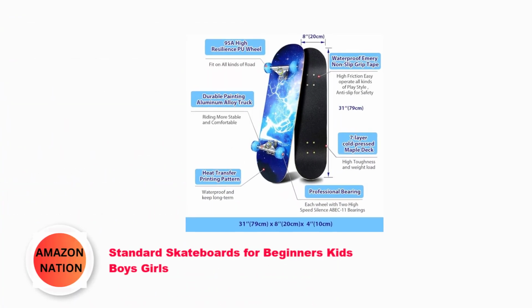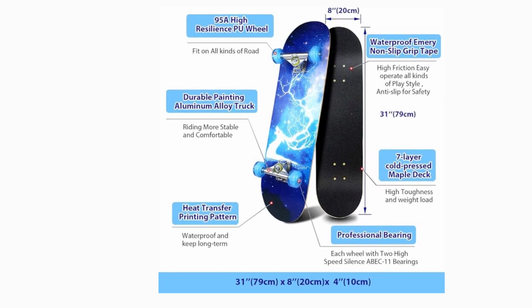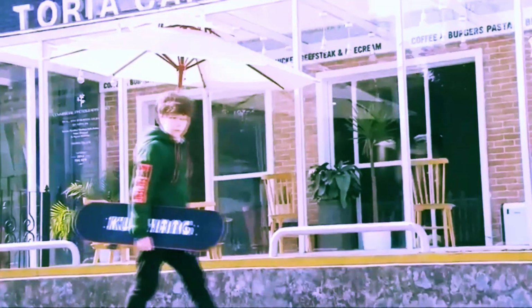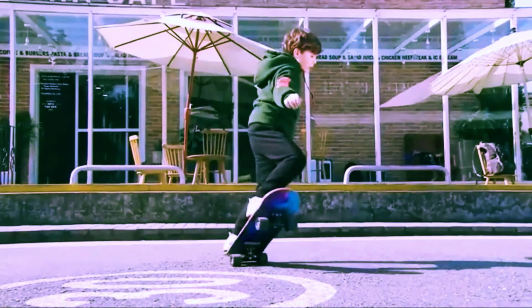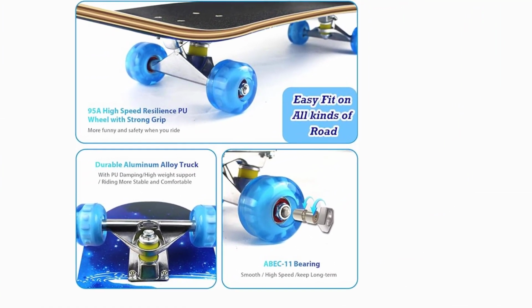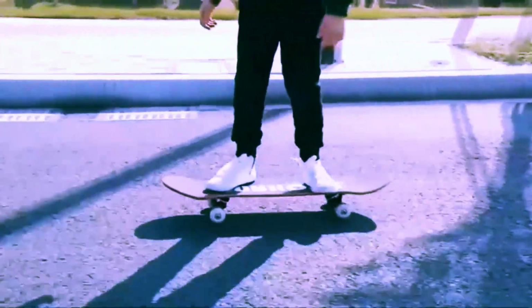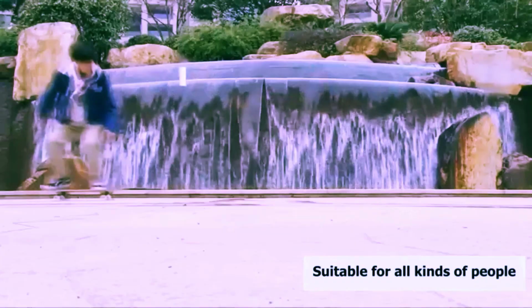Number 3. Standard skateboards for beginners, kids, boys, girls. About this item, easy to ride 31 complete skateboard with PU flashing wheels. Will light up when you use, making you safe when you ride in the dark. An 8-inch wide non-slip polished wooden deck can not only provide more stability and safety for users, but also hold both feet on it. Holds weight up to 224 pounds, which can be suitable for all kinds of people. Deck material 7-ply 31 inches long x 8 inches wide maple wood. Makes the wood deck very durable and can bear 220 pounds weight.